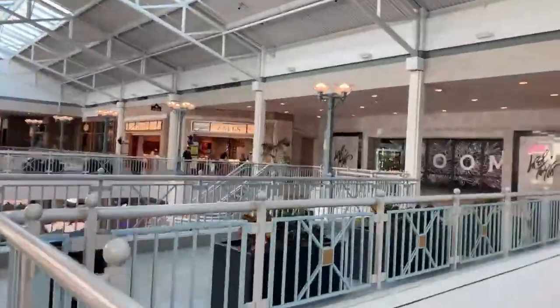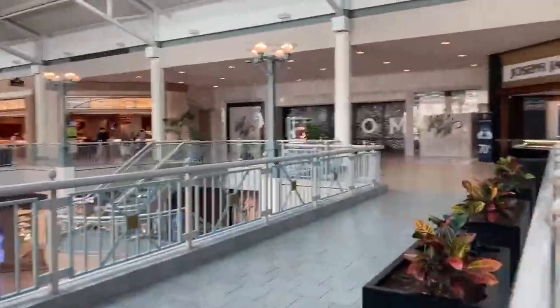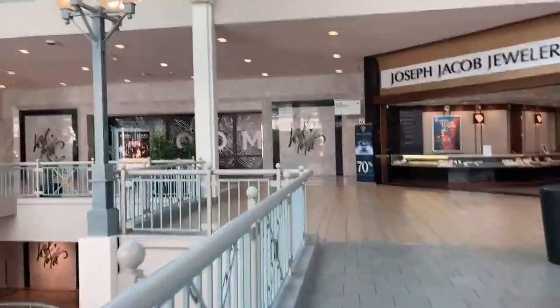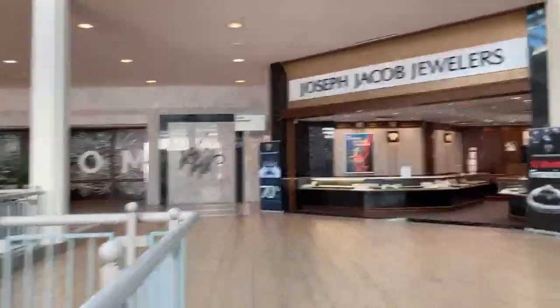And they got the signs up still, which I'm not actually totally sure how many malls are left that still have the Lord & Taylor mall entrance signs up. Like all the Simon ones, I know they took them down.